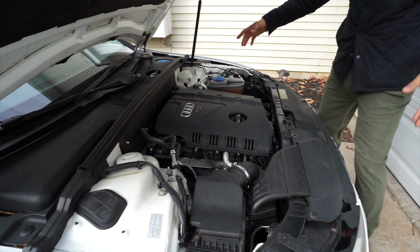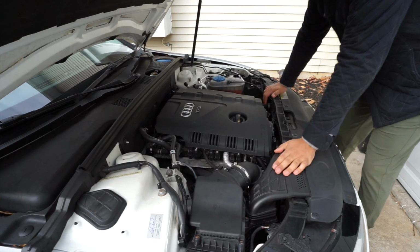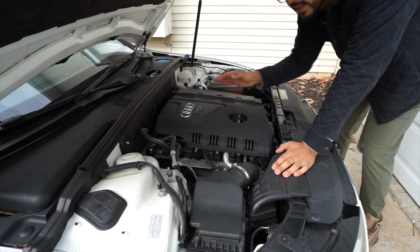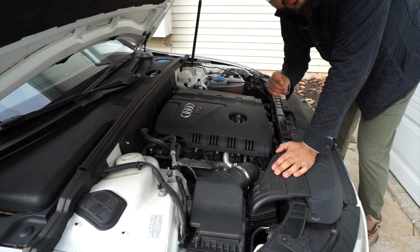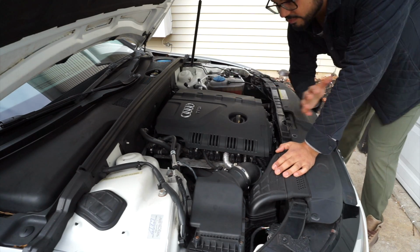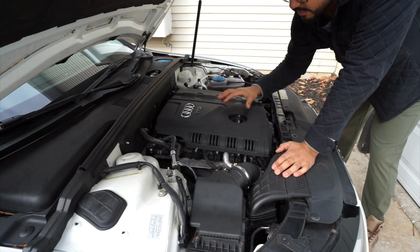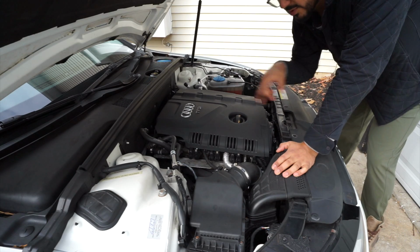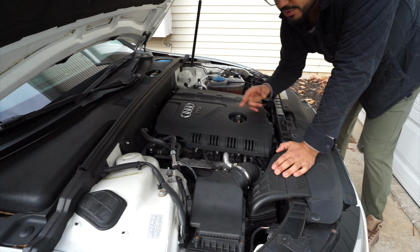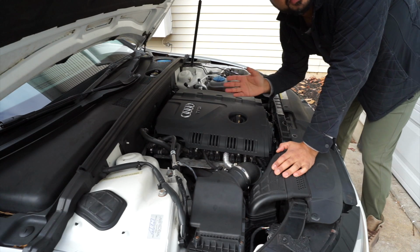Coming around to the engine bay, there's not really much to talk about in here. This is the same 2-liter turbocharged engine that they're putting in a lot of their products, whether it be the Volkswagen GLI, the GTI, the Audi A4, the Q5, the A5. You'll find the same power plant in many of their products, which means two things. One, when there's an issue, it's across all of their vehicles. Number two, somebody's probably already figured out how to fix it.